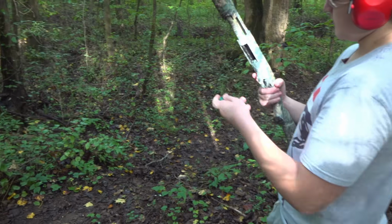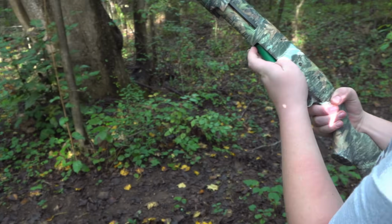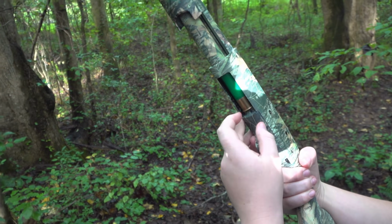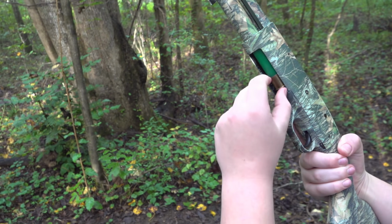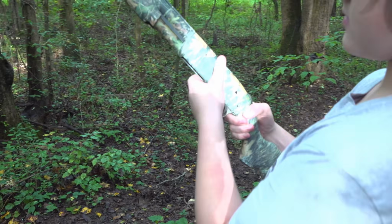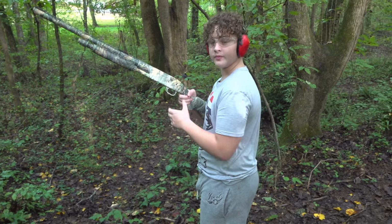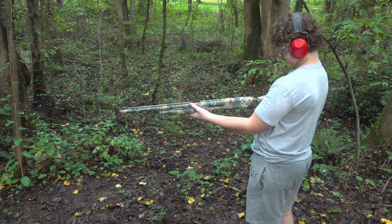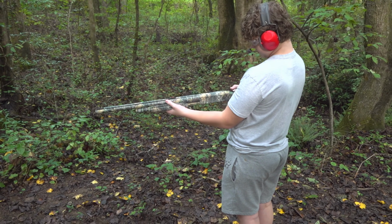So he's not going to put the round in the chamber yet, guys. He's just going to put it in the, basically this is the clip right here of a shotgun. No, you push it all the way in. All right, push it all the way. There you go. So now what he's going to do is he's going to cock the slide back, and once he does, push it back forward. Not right now, when you're ready to shoot.